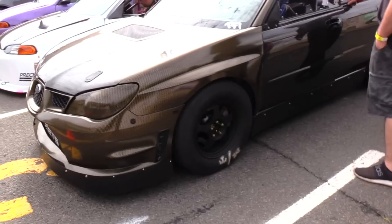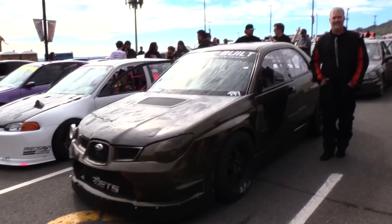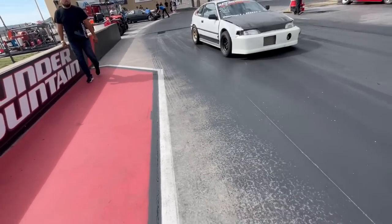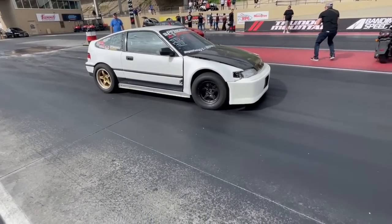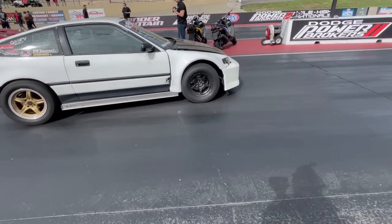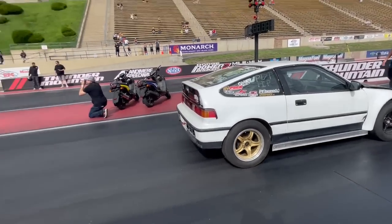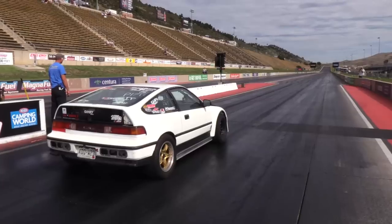Always excited for it. It leaves so hard. That is cool, it's rad. And the guys from Goofy Belt out here doing it, trying to get those gears and run fast today. I can hear him getting antsy.